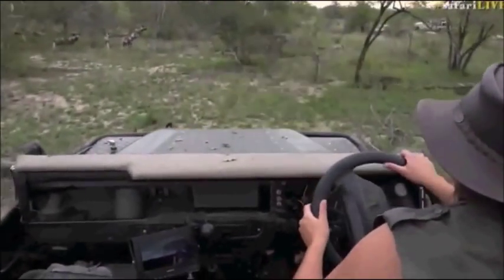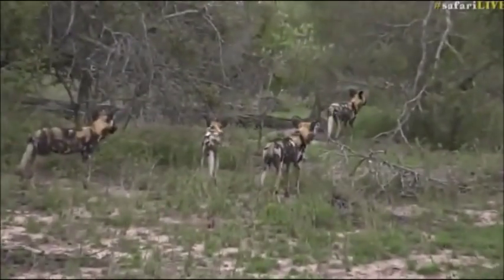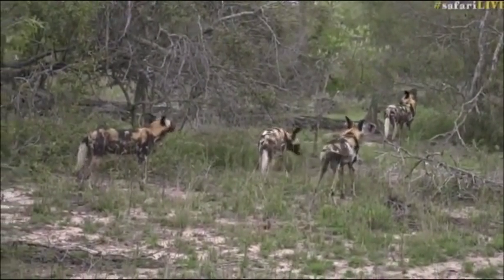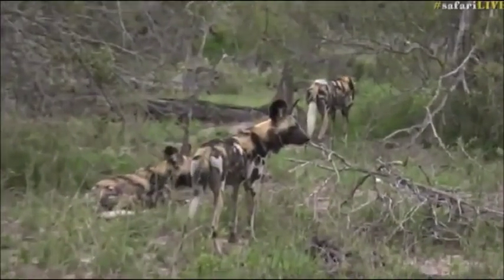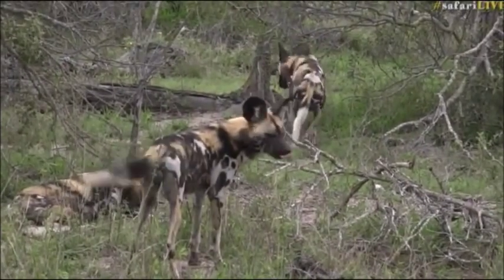Fabulous, fabulous, fabulous. So half the pack stopped here a little bit. We can watch them. So this is going to be interesting driving for me and very interesting camera work for Wildy. So just bear with us. Now, amazingly, they've done something that other predators do, which is they get very, very active.